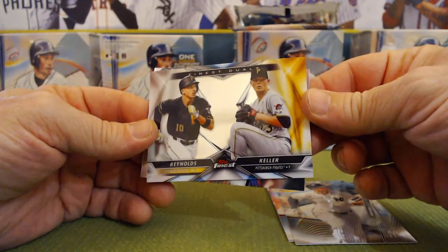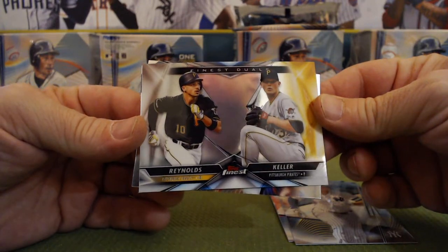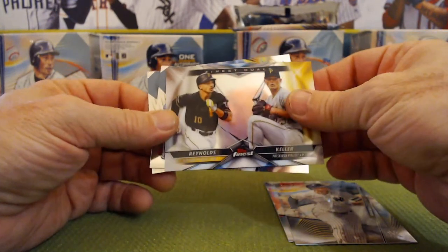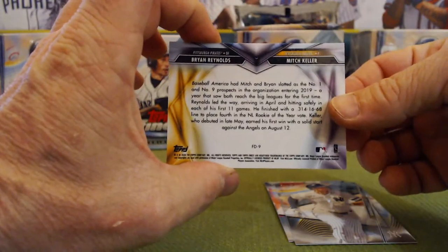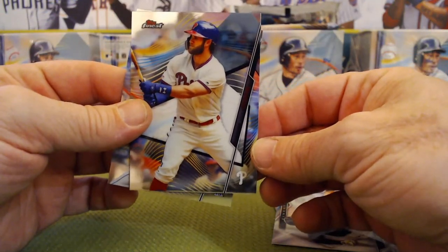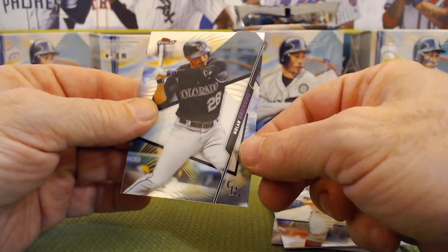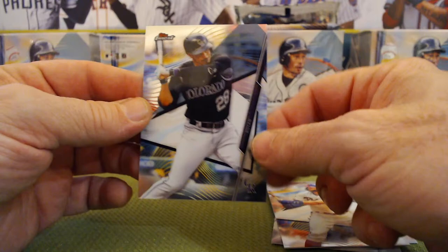Pirates and Ron. That is, doesn't have their first names. I was trying to think of them offhand, and I just can't. Brian Reynolds and Mitch Keller. There we go. Yes. Should have known that. We got a Bryce Harper now with the Phillies, obviously. That goes out to Ed. And a Nolan Arenado with the Rockies and Richard.